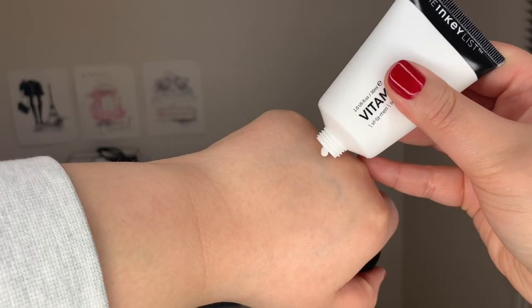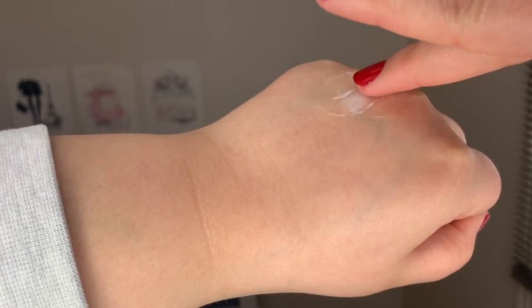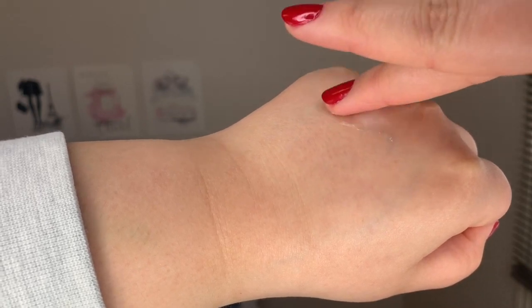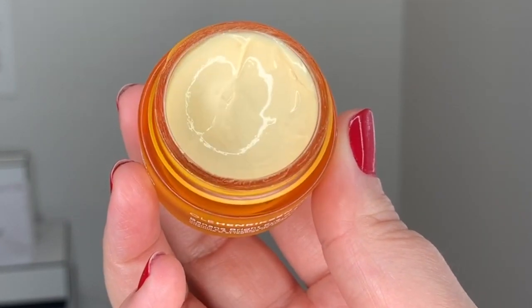So in the winter months, I found that vitamin C alone wasn't enough in the morning. I just felt like I needed a bit more hydration. So I go ahead and do a little bit of mixing with this in the morning, and then apply that all over my face and my neck as well. Now, once my serums are in place, I go ahead and use the Henriksen Banana Bright Eye Cream.